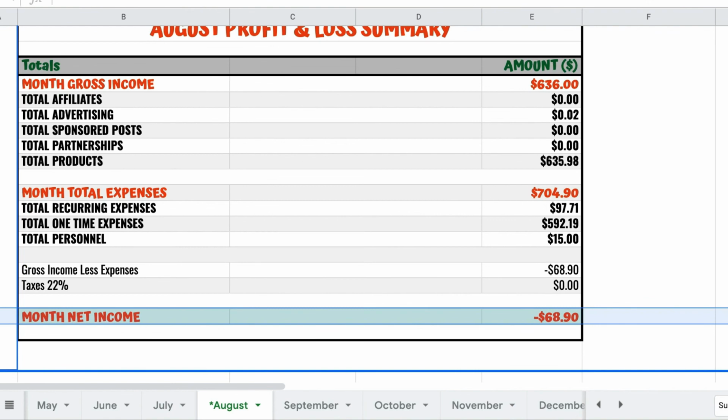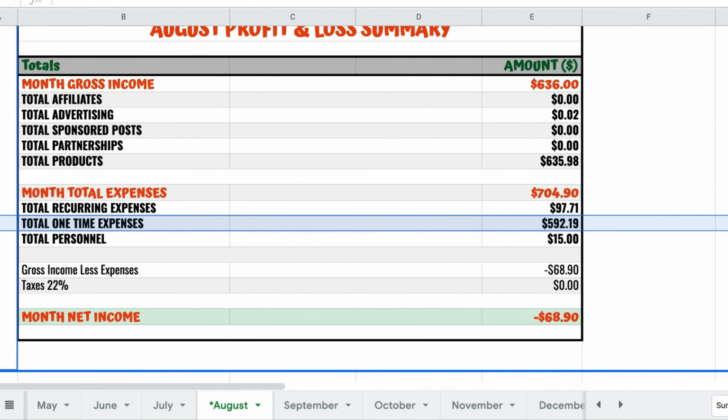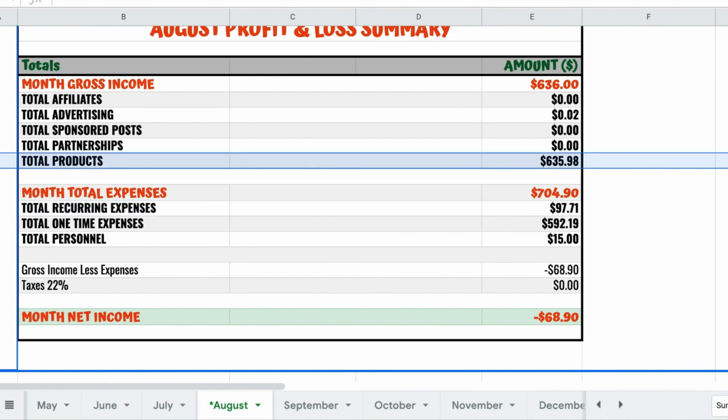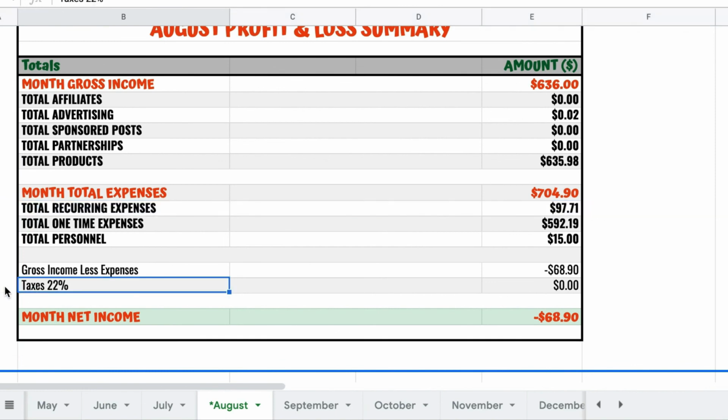It looks real promising. As you can see, our one-time expenses are $600. So our startup costs were $600. They won't be there next month. Next month we'll have about $100 of expenses. And if we continue on with our product sales the way we're going, we could expect to have another $600 of income next month, minus reoccurring expenses of $100. So next month, before taxes, could be a $500 month. We'll just have to wait and see how everything turns out.